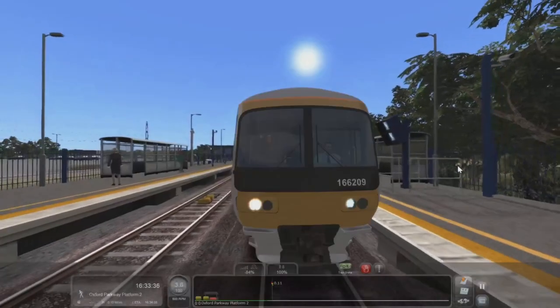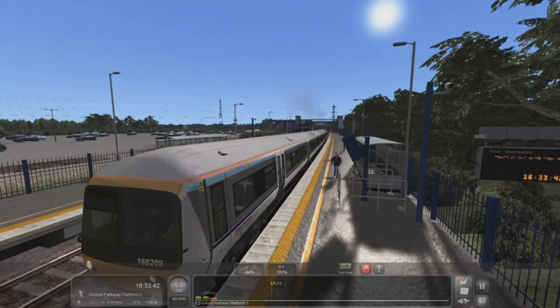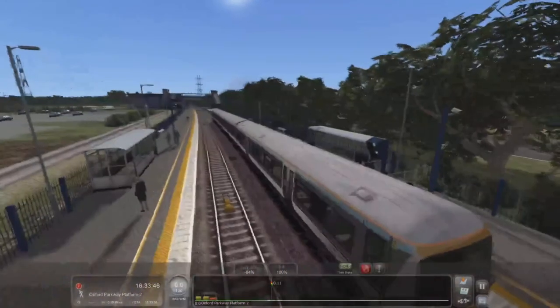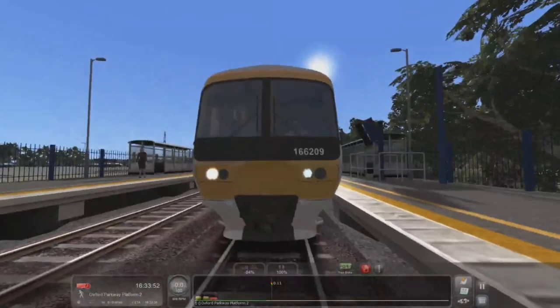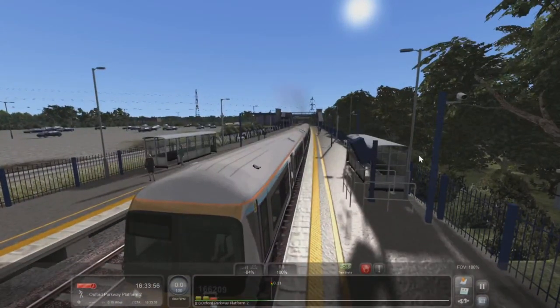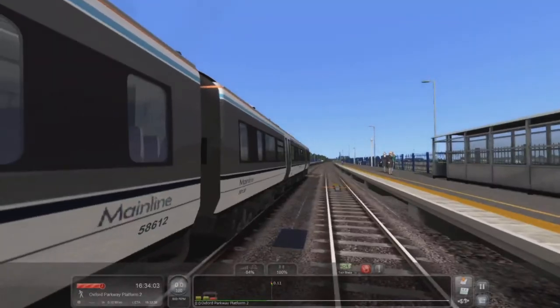I don't have the sound. I don't even know what I had, the Chiltern Railways 166. So I don't know if with the Western Main Lines you do get the 166 in Chiltern Railways livery. It might have already had it. Yeah, I think I might have. Maybe it just comes with it. I don't know. Main Line. Cool.